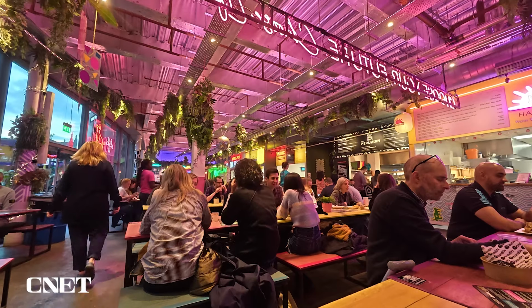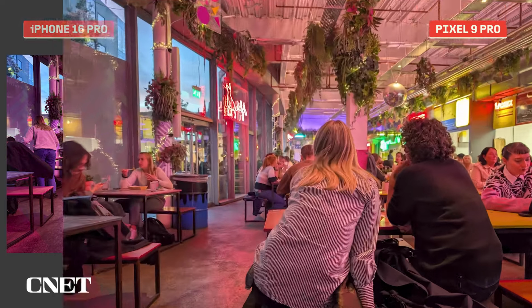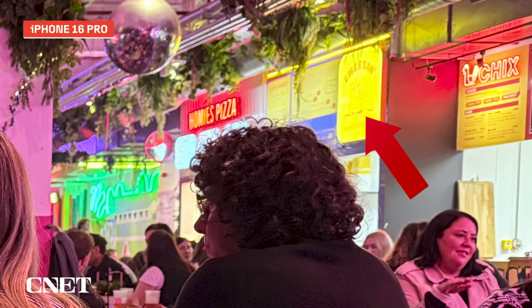Toward the end of the day, it was time for dinner, so I left the pub and headed instead to this vibrant indoor street food market. The Pixel's image here overall is slightly brighter than the iPhone's, but that isn't the whole story. Zooming right in, we can also see that the Pixel has totally blown out this neon sign, reducing it to just a blank white square. The iPhone has done a much better job of balancing its highlights, keeping the sign perfectly under control.